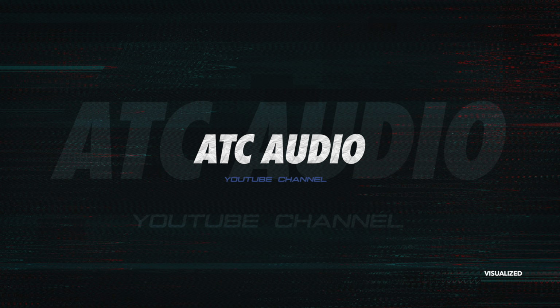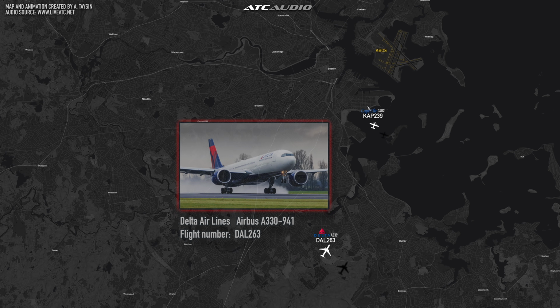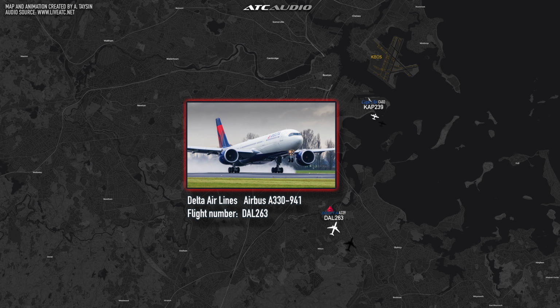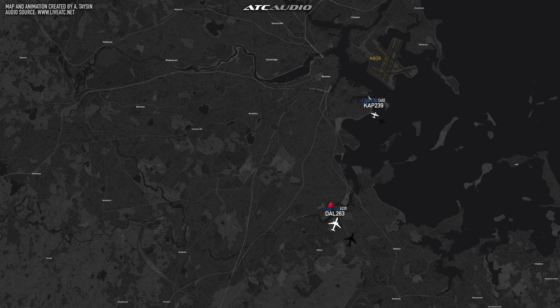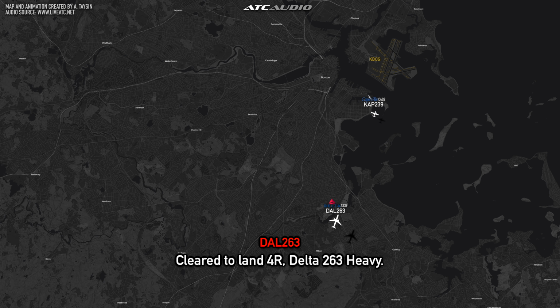Zero Lima X-ray, flight 175, runway 20, cleared for takeoff. Tower, Delta 263 Heavy with you for 4 right. Delta 263 Heavy, Boston Tower, following a Cessna 402 on a mile final. Traffic holds on the crossing runway. Clear to land 4 right, Delta 263 Heavy.